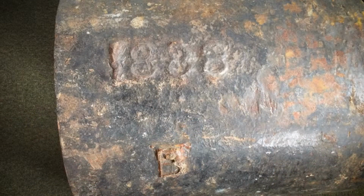I did a little bit of research. That pipe came from a foundry in Louisville that's no longer there. It has a date on it and some other markings. 1880, and what would it have been made of? It was cast iron. We don't use cast iron anymore.